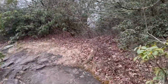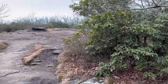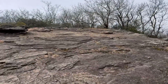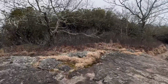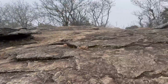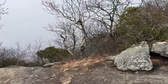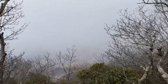So, sad about the view, but I'll have to look at other people's YouTube channels in order to see the view. But, oh wow, here's another big viewing area as well. Wow. This is huge. Huge area. God, and probably beautiful up here if it was not foggy and cloudy. I see a little bit down there, but not much.